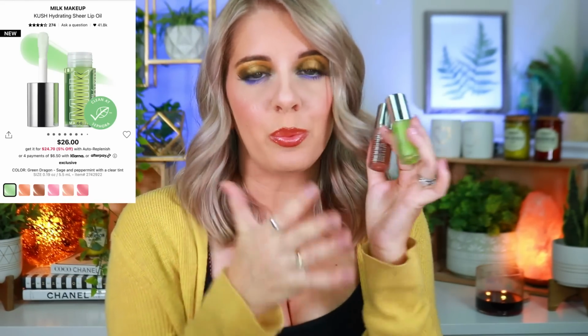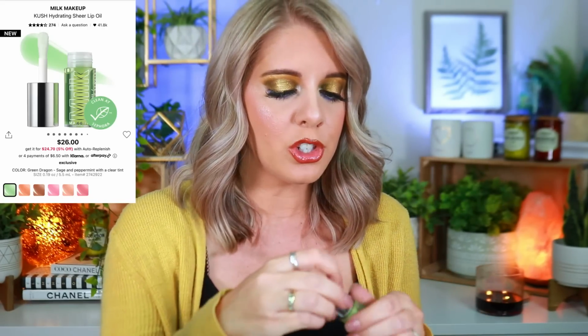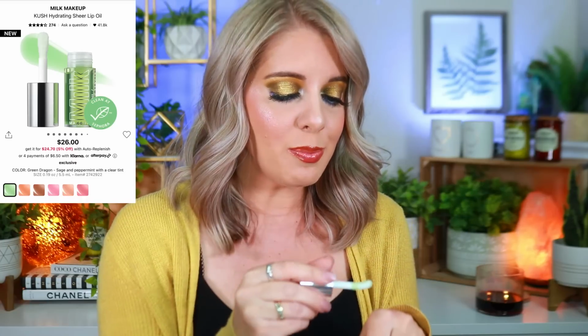Up next, we do have the Milk lip oils right here. I have all of them, but I just only bring out a few, so I don't bring them all out. I love their Milk lip oils right here. They are incredible. These are the Kush lip oils. Not only do they smell incredible, but my God, do they taste so damn good. Like this one is probably one of my favorite ones. This is the peppermint one. I live for this one. It is so freaking good. And it tastes like peppermint.